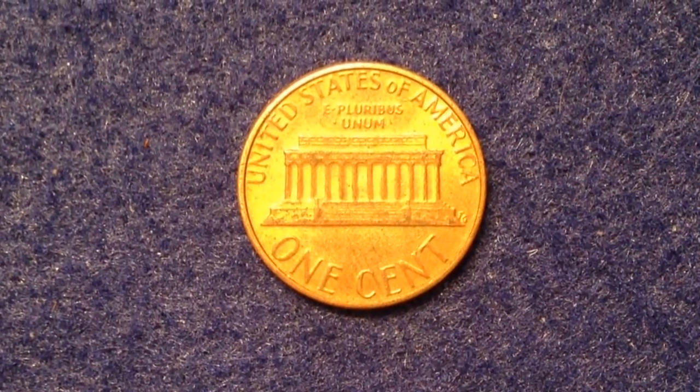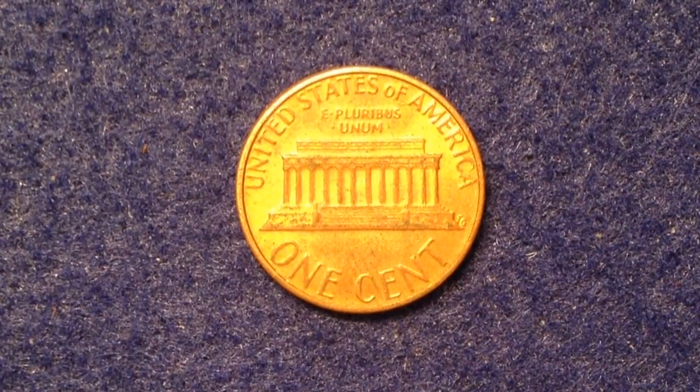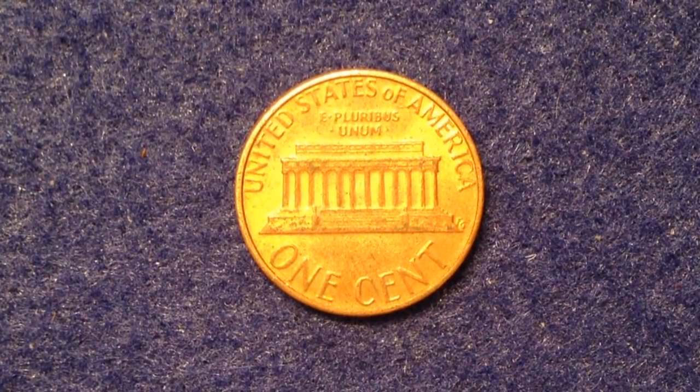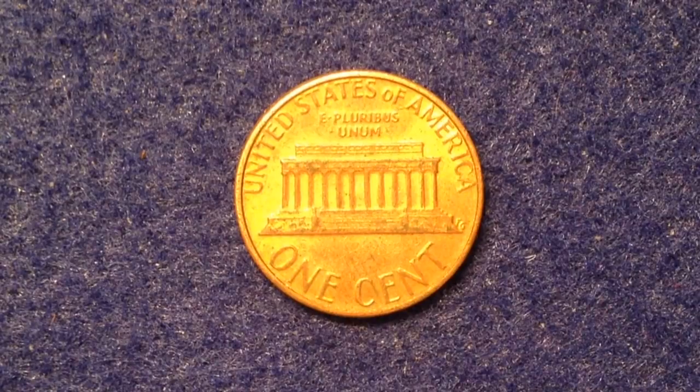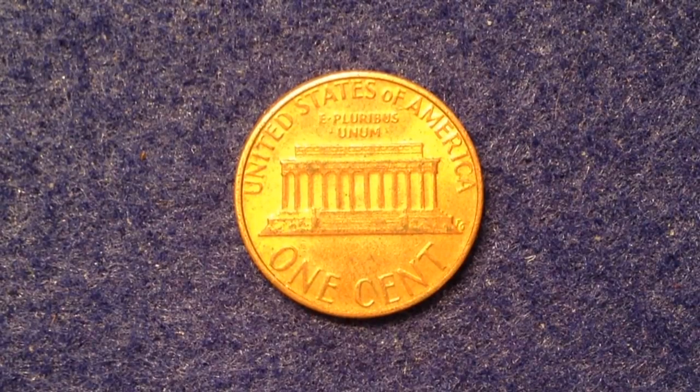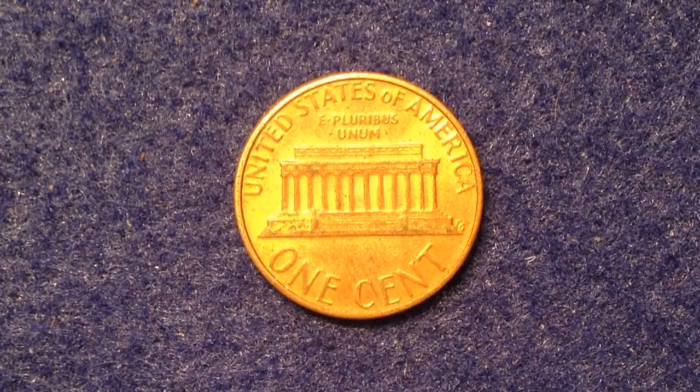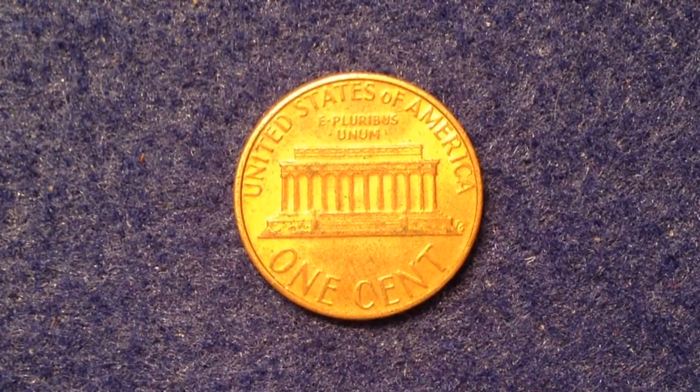Now, business strike production simply means it wasn't part of a special mint set or a proof coin. It was made for general circulation. Those general circulation coins are usually going to be worth more than the proof coins, because proof coins don't really get banged up too much. They're generally just kept in a proof set.